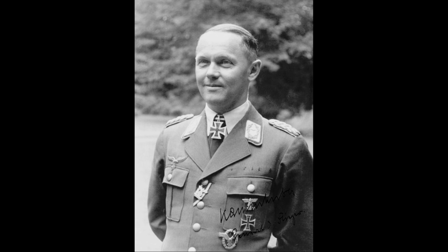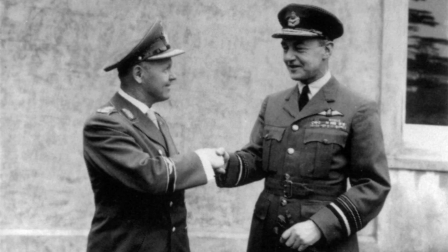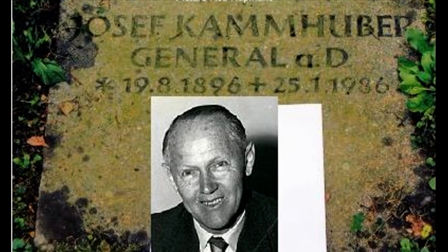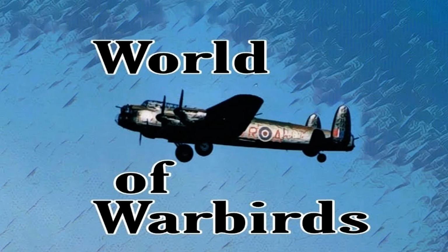Josef Kammhuber, the head of the Night Fighter Force, who had been sacked by Milch, did very well indeed. He survived the war, wrote reports and publications for the U.S. Air Force, and he later joined the West German Air Force and became a general in that service. He died on January 25th, 1986.